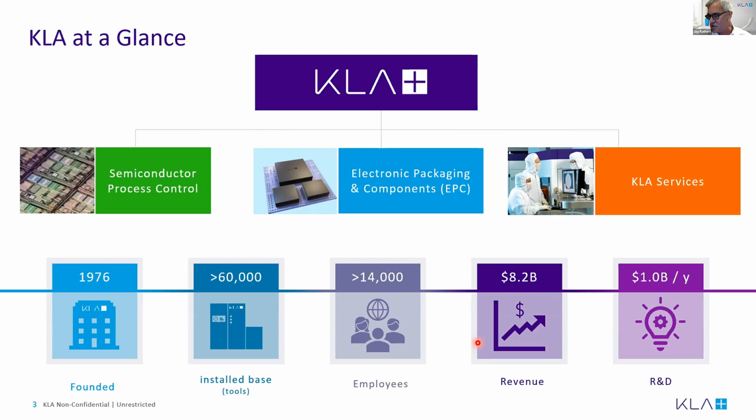We now do inspection and metrology analysis in the advanced packaging space, as well as specialty process tools, PCB, and flat panel. Just some quick numbers across the bottom. I'm not going to dwell on those, but KLA has grown over my time there from just a few $100 million to now more than $8 billion. And now more than 14,000 employees around the world. Number 5 top capital equipment supplier to the industry.